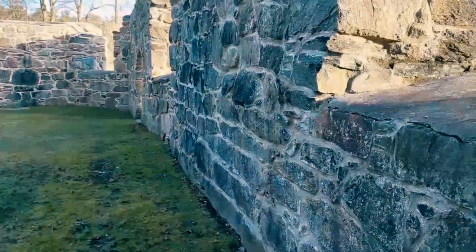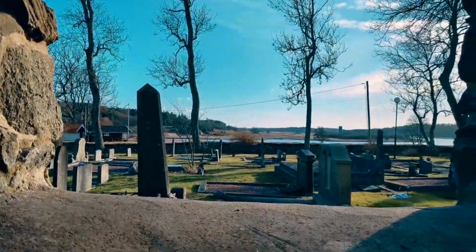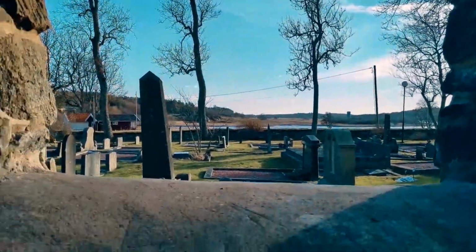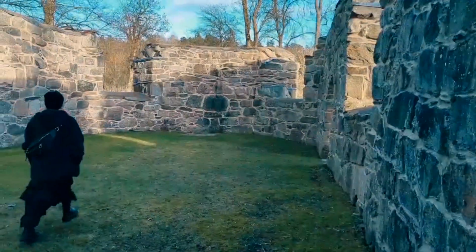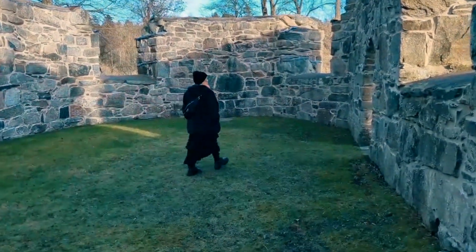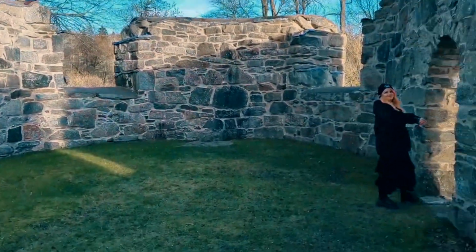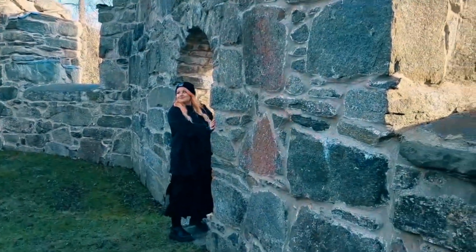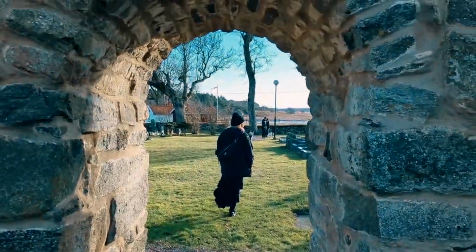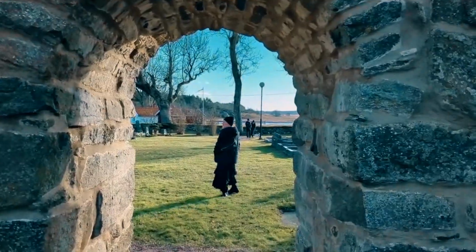There's actually a relief on this ruin that I'm going to show you guys soon. You can pretty much see one of the heads, but originally it was two heads pushed together, representing Halvard and the woman. It is said that when this stone sinks underneath the earth, it signifies the end of the world, which is pretty good to know that it's still above ground.